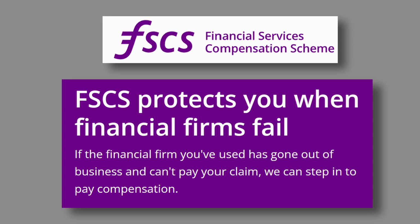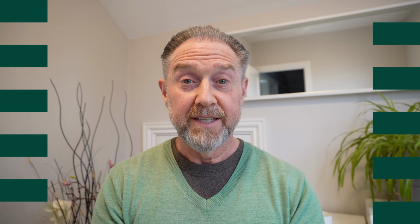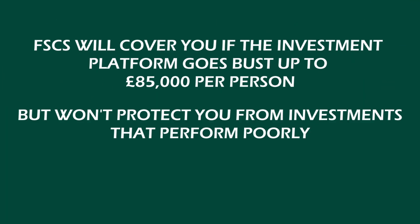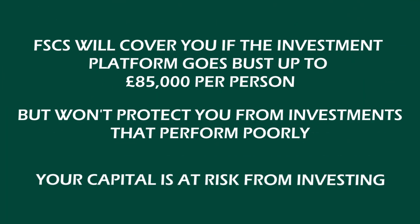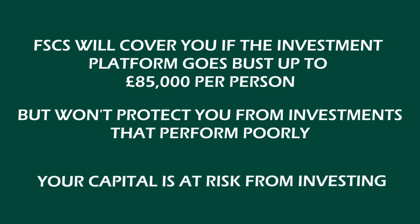Trading 212 and all the other platforms I've mentioned have Financial Services Compensation Scheme protection, meaning that anything you put onto that platform is covered and protected up to £85,000 per person. They are also regulated by the Financial Conduct Authority. Having FSCS protection doesn't necessarily protect your money, however. If your money is invested and your investment is poor and you lose money because of it, the Financial Services Compensation Scheme won't protect you there. Just remember that your capital is at risk from investing.